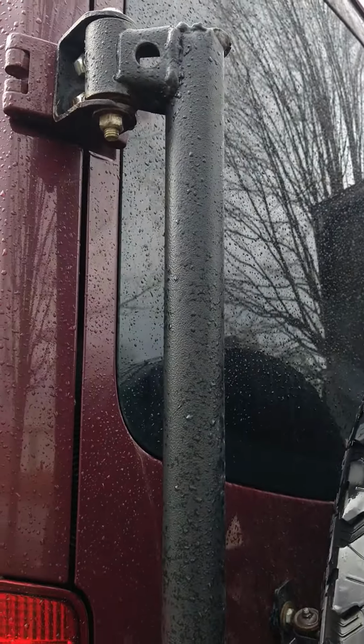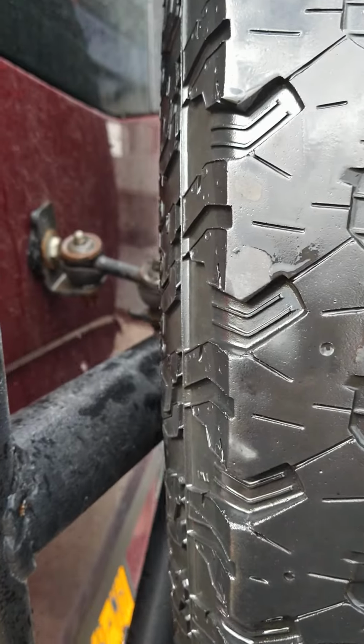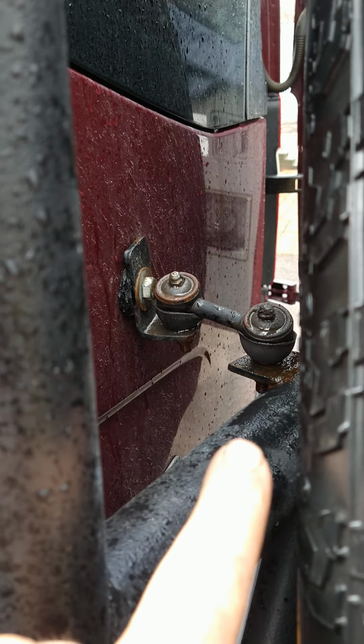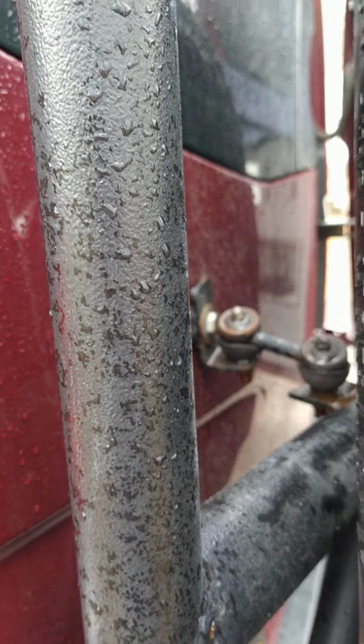It's pretty easy to make. It just mounts to the hinges. I used a sway bar end link off a 2003 Honda Accord. It's about the right length, and I just made some brackets that go through where the magnet was. I have a backing plate to stiffen it up.